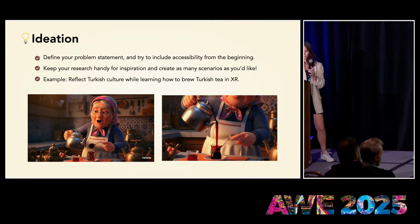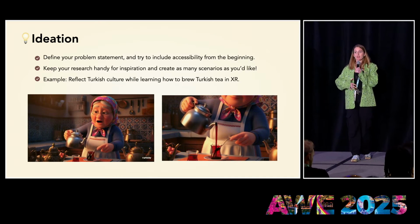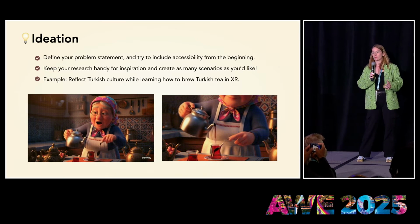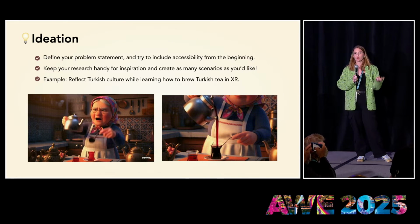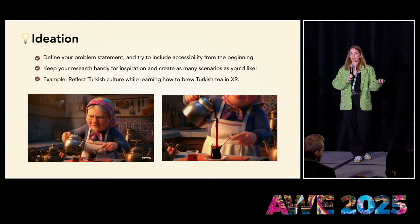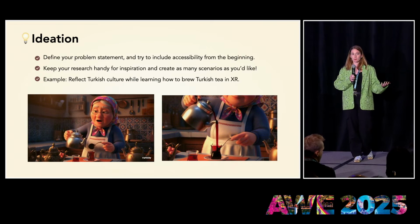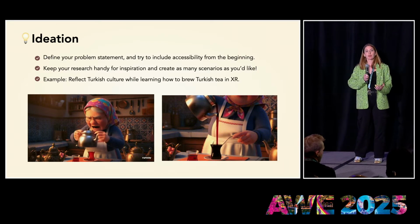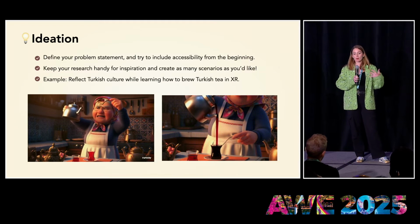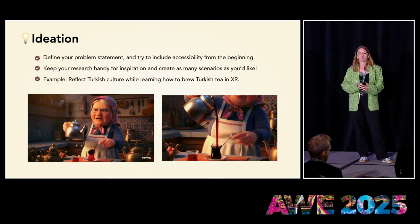The next phase, and one of the arguably most fun phases, is ideation. So here's where you let your ideas run wild, but you want to keep your research handy. So we looked at how people move through space with their body, with their hands, with their face. So while we're ideating, we want to keep all of the research that we did handy and think about accessibility from the beginning. So when you're defining your problem statement, try to include your audience and also make it diversely accessible for different people. So for example, we want to reflect Turkish culture while learning how to brew Turkish tea in XR.